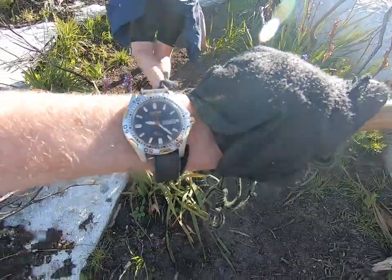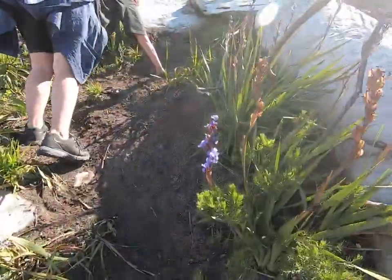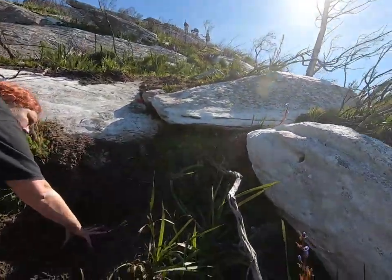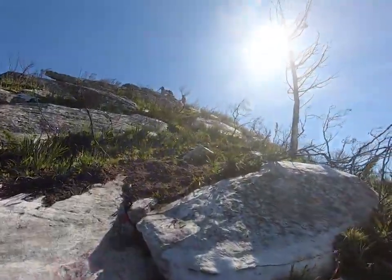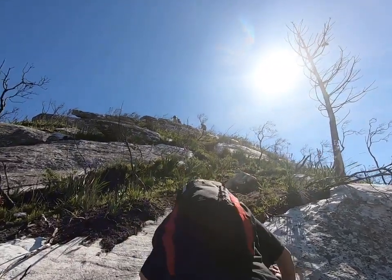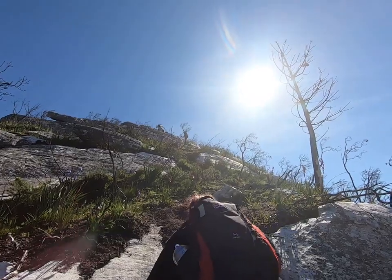It's about 9:25, and we're still busy rock scrambling on all fours. Carl is way ahead already. If he can go into 4x4 drive, he moves.